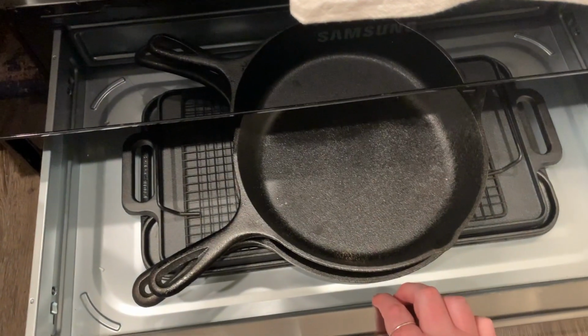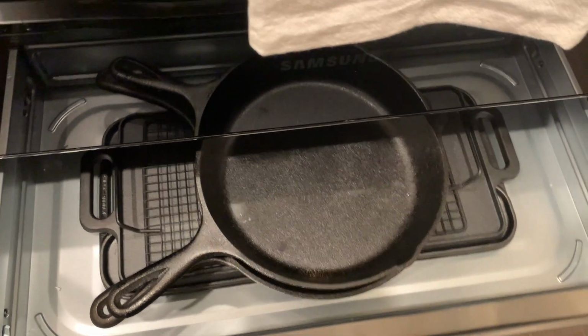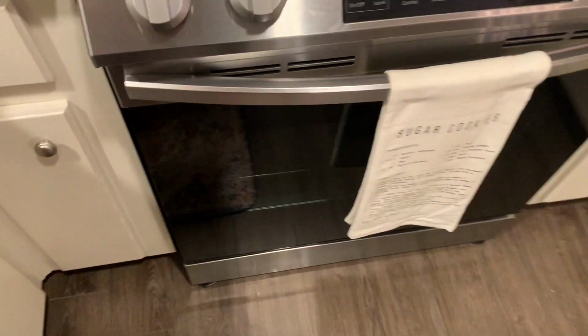And if you're curious, under here is where I put Chris's cast iron stuff. So this is the smaller stuff, and then we actually just store the bigger stuff inside the oven so that we're not having it in areas where it can rest.